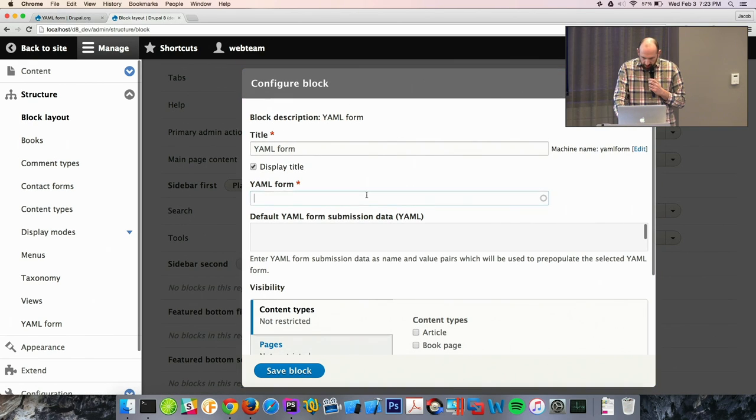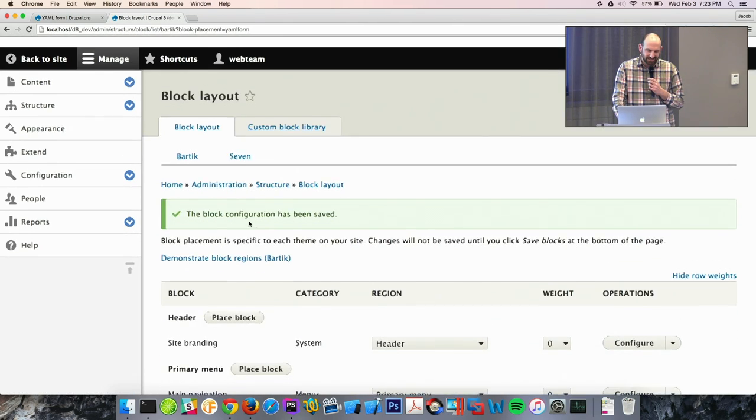And something I've been playing with is the idea that when you're embedding something, you can set default data. I'm not going to do that right now, but you could put the form in and change some of the default values. It opens up the capability where you could take the same form and keep reusing it, like, okay, here's the payment amount for this registration form and here's the payment amount for another. I'm going to save the block. It's added to the site.